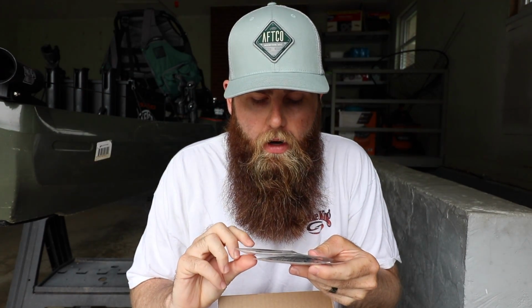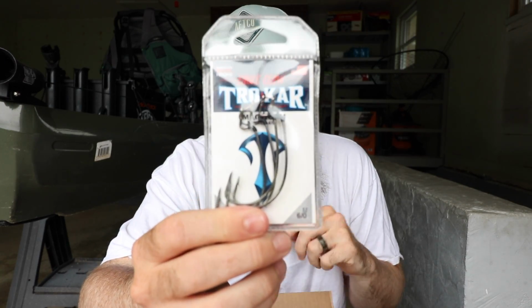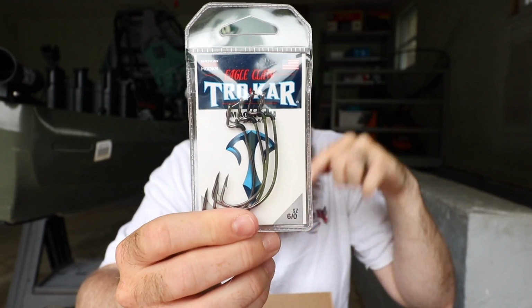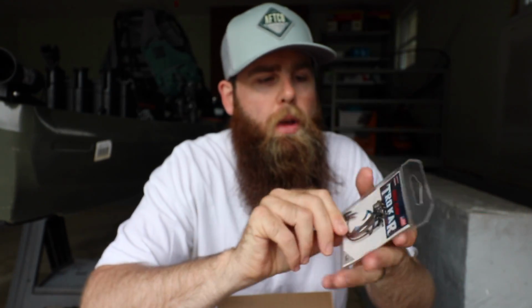Like I said, I threw them with Caleb and fell in love with them. And then I also got some hooks to try out. I got some of these Trocar worm hooks in a 6/0 version to specifically throw with these worms, and then the big 8-inch bull worm that I throw.